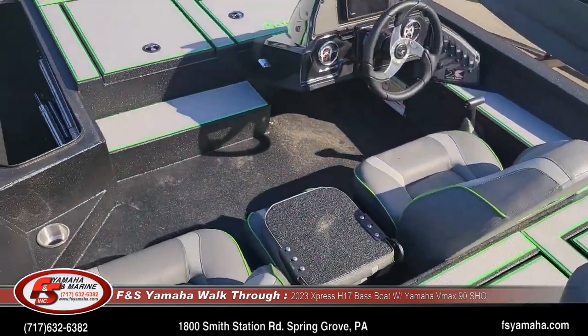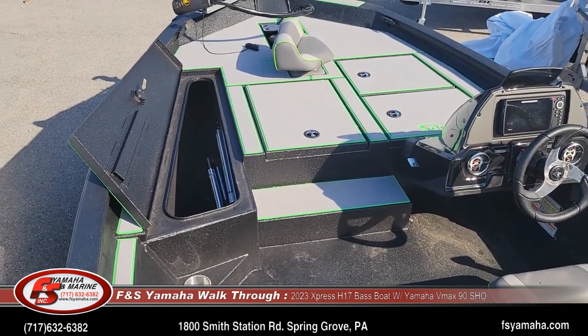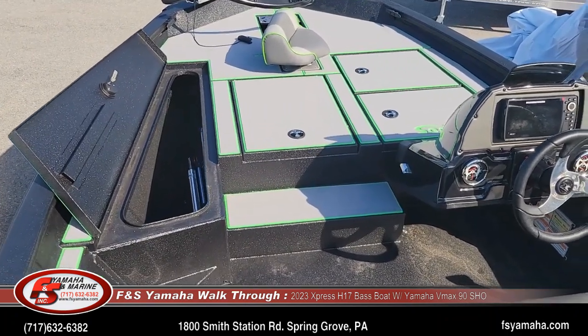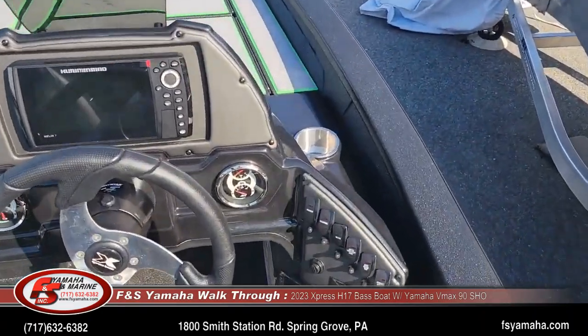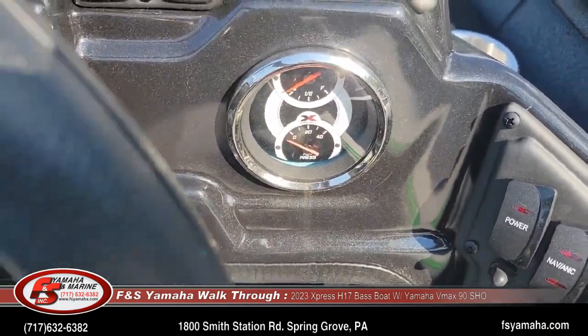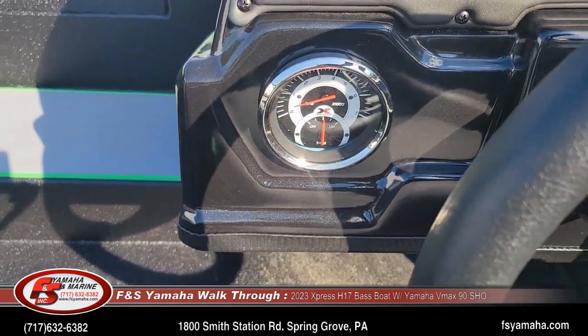We normally upgrade from the factory to the three bank. That way you're good to go for down the road, in case you decide to go to a 24 volt system. And the dash, water pressure gauge and fuel gauge, trim gauge and tachometer.